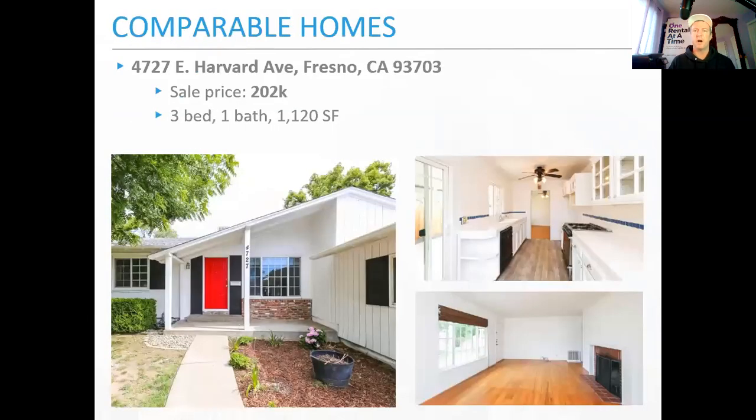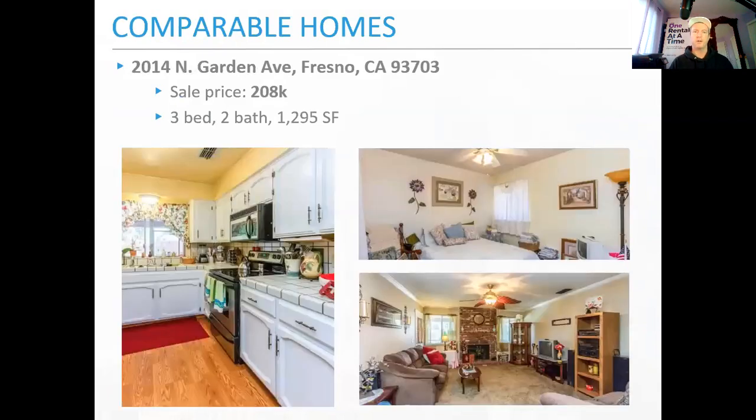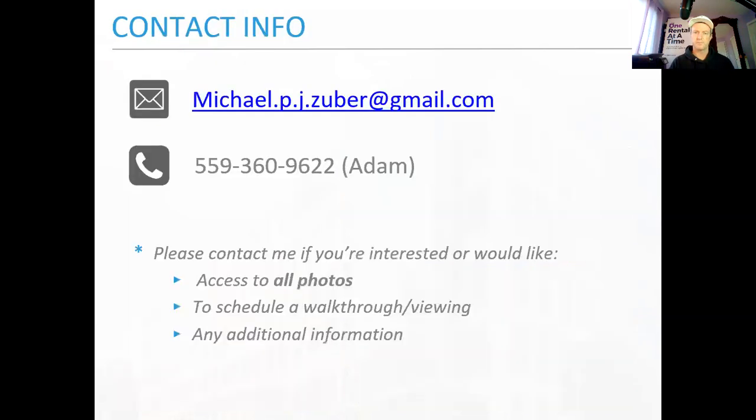So again, here's some comps just for the area. You can obviously take a look at them. These are some that already sold. The property on Harvard, already remodeled, sold for 202. The one on Vassar, upwards of 220. And one over there on Garden Ave at 208. So again, just some samples. This one here didn't really have any updates. You can see it's still that old square tile. It does have, I'm guessing that's linoleum there in the kitchen, but we'll see. So again, not a lot of upgrades. So lots of room there.